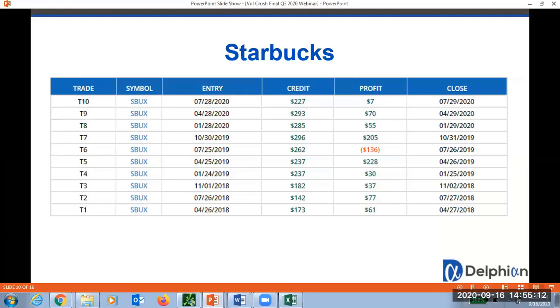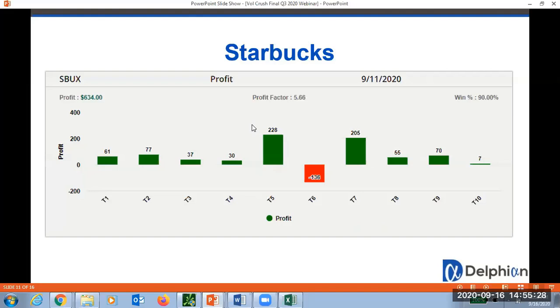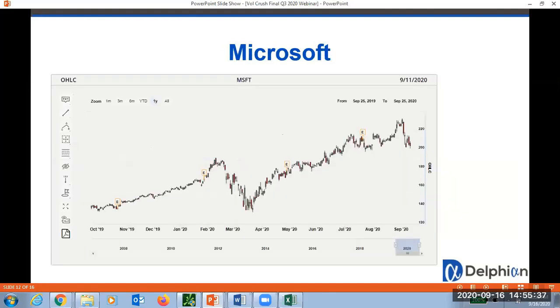Here are the trade results for the past 10 earnings. So we're seeing the credit that we received and then the profit that we got out based on the day's move. So we're able to get out the next day on all these trades. You're getting in and then getting out the very next day. For Starbucks, we're looking at a win percentage of 90%, 5.66 profit factor, and $634 total. Microsoft, let me go back to Starbucks real quick. I'll go into the system and show you Starbucks real quick. So give me 1 second.